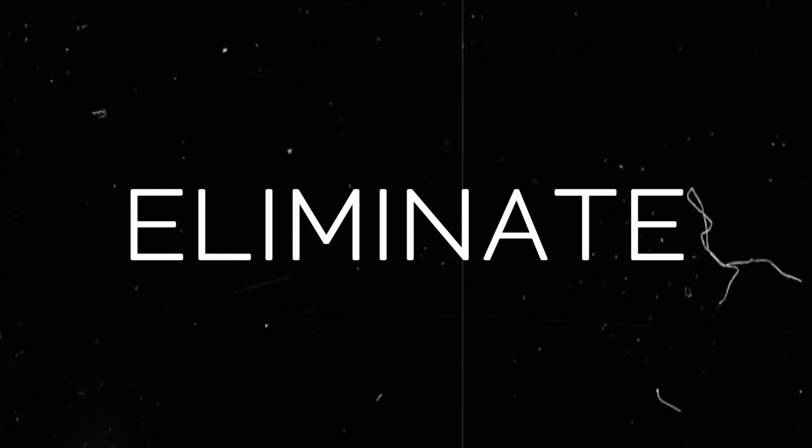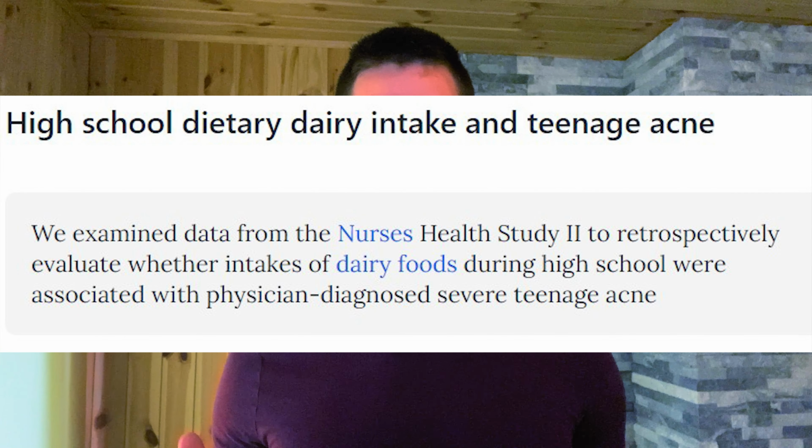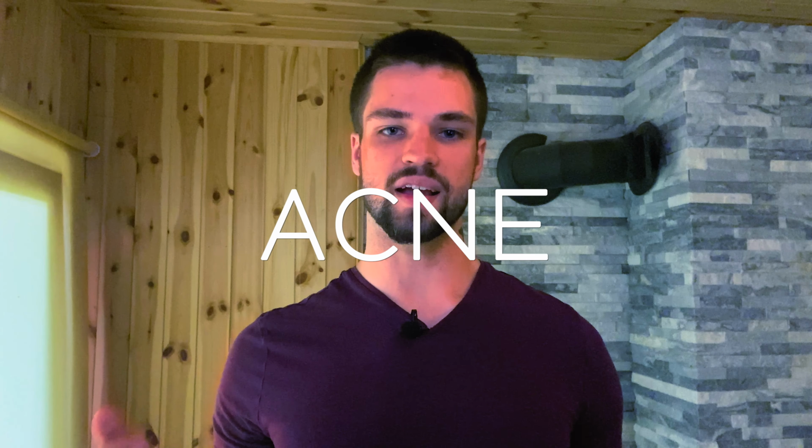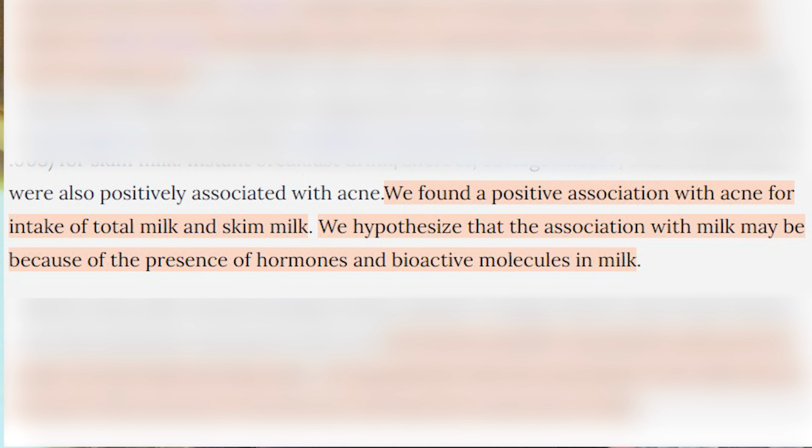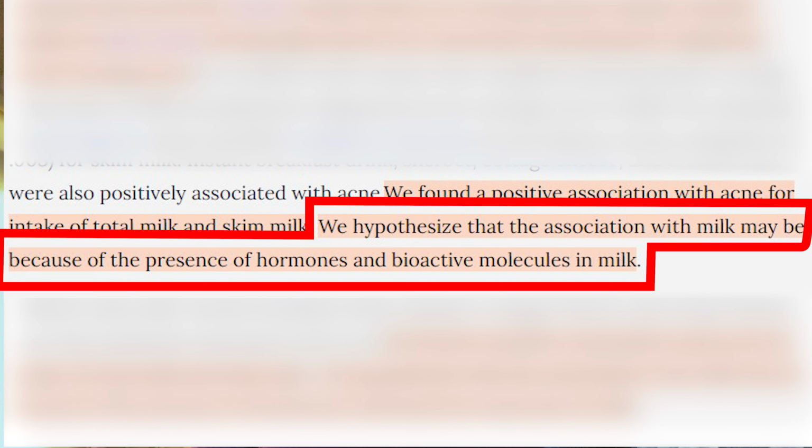Now, the second suggestion, which actually did not do much for me personally, but I've seen a lot of people swear by it, is eliminating dairy from your diet. There is conflicting research when it comes to eliminating dairy from one's diet in order to avoid acne and improve its state. However, a 2005 study actually looked at the correlation between acne and dairy consumption in high school students. They found that the students consuming more dairy were prone to more acne. It was hypothesized that the main factor behind it are the hormones and bioactive molecules found in milk.